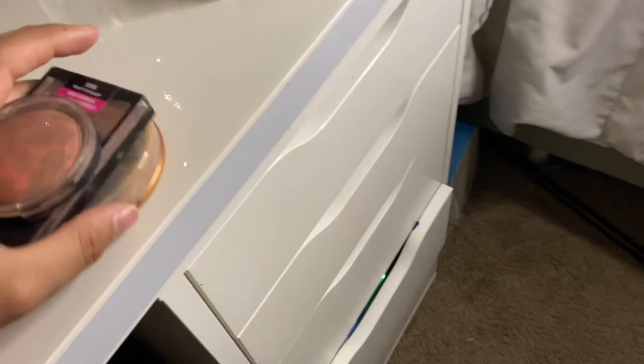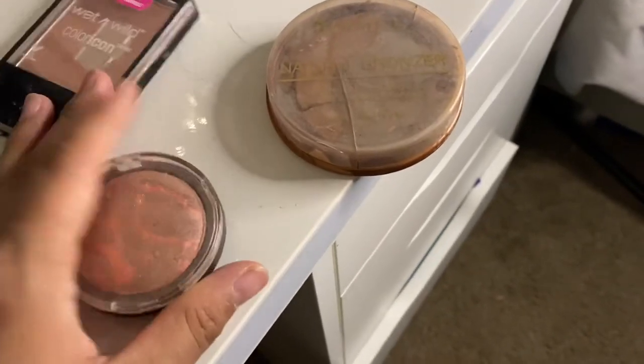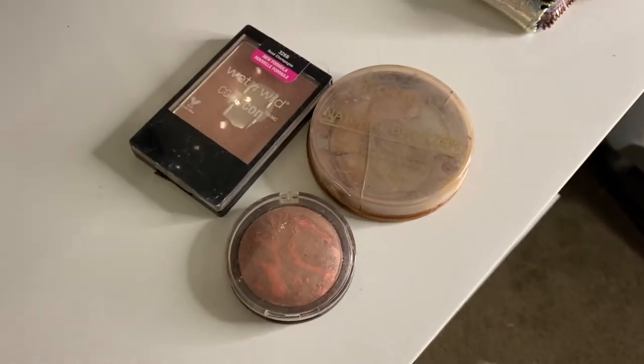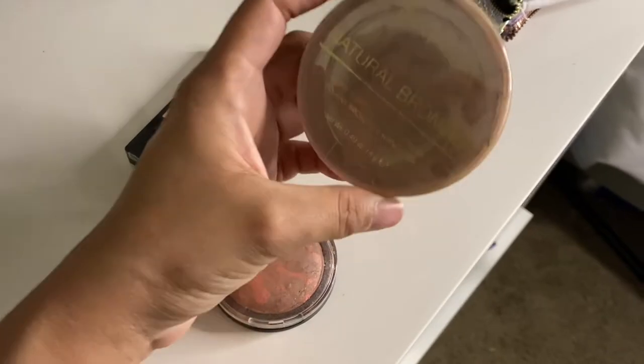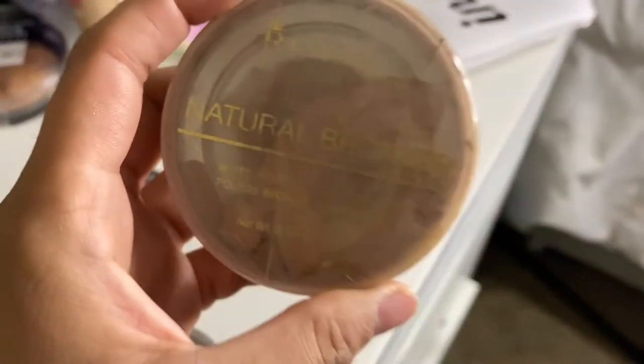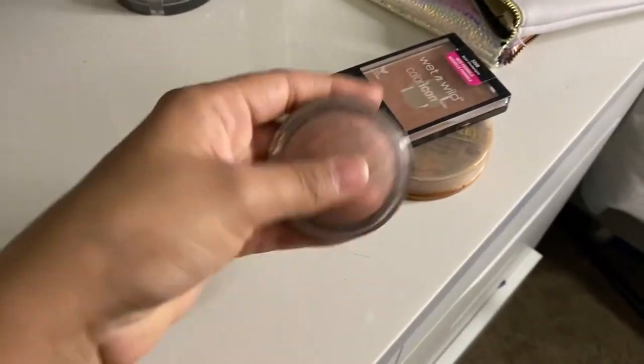I'm not getting rid of too much makeup, but I already threw some makeup away. But these are also a couple makeup items that I'm going to be tossing in the trash. This one broke. I really like using it. It's not old. It still works, but it broke and there's not much left, so I'm just going to toss it. This one I'm going to toss, and then this one's kind of older.